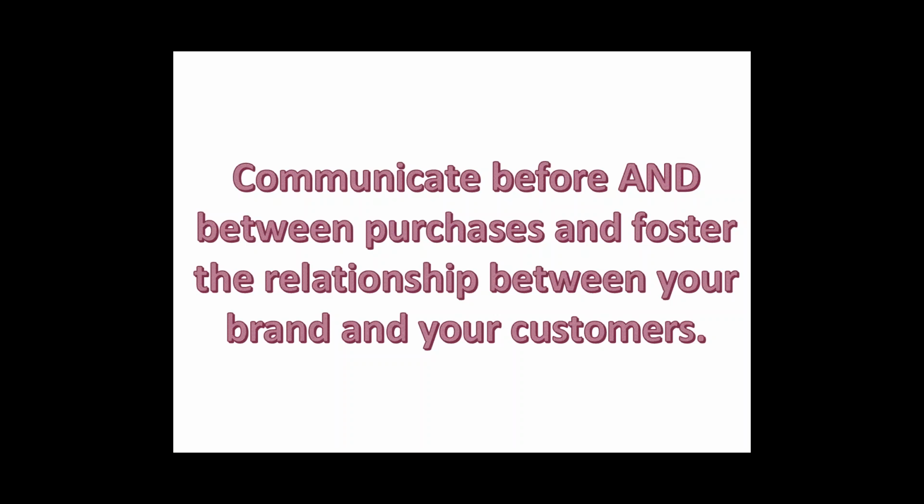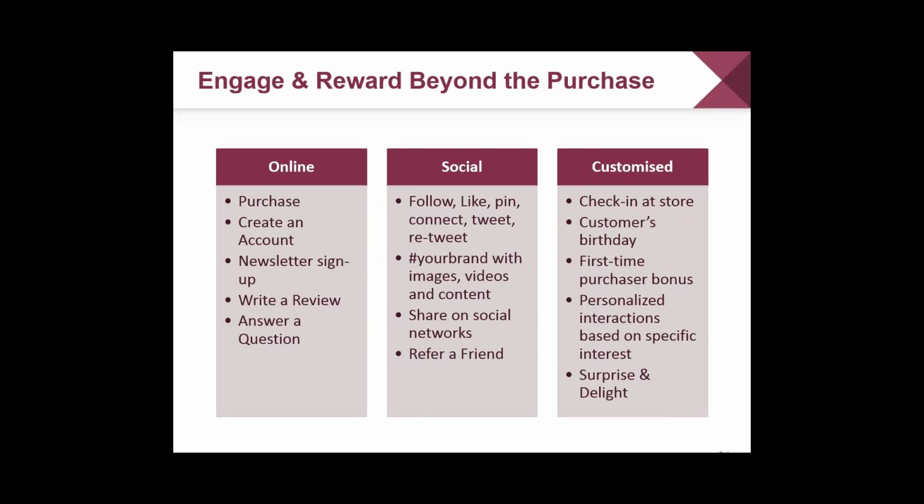So back to my example of loyalty and miles programs, you buy once, you get your miles, but you don't get anything till you buy again, and then you get miles. But what happens between that first and second purchase is highly, highly important. Maintaining that relationship, rewarding people, connecting with them, interacting with them, making them feel excited between the first and second purchase, between the second and third purchase, and so on, is highly important to maintain that relationship.